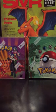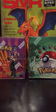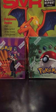So I do not advise purchasing newer product and sitting on it. I could be wrong. None of us can really tell what's going to happen. It's all on Pokemon. But the reason I pick Wizards of the Coast is because Wizards of the Coast is not who prints these Pokemon sets anymore. They're done. So these boxes will never be printed again.